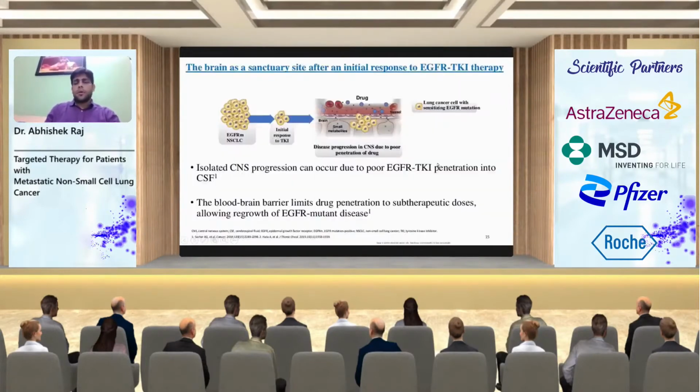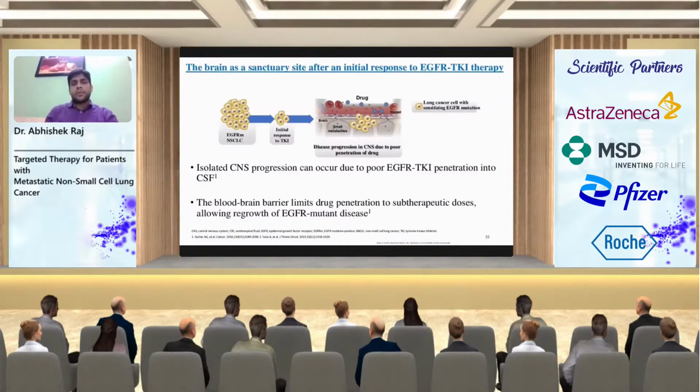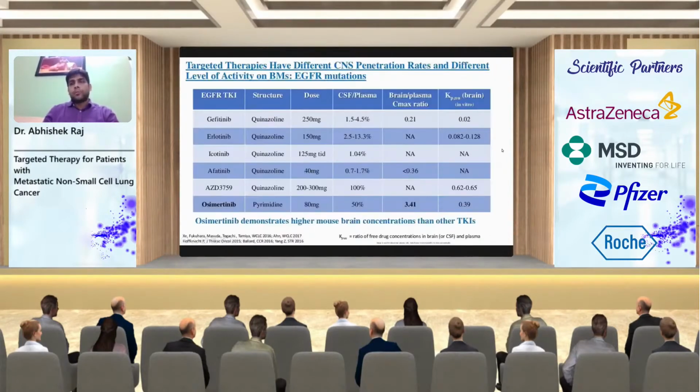So we know that a lot of these lung cancer patients who are EGFR mutated have a propensity for brain metastasis. This is probably because the penetrability of these drugs through the blood-brain barrier is less. So the disease is probably being exposed to a subtherapeutic level of the EGFR TKIs that we are giving. In mouse studies, we have seen that osimertinib has probably the highest brain to plasma concentration ratio.